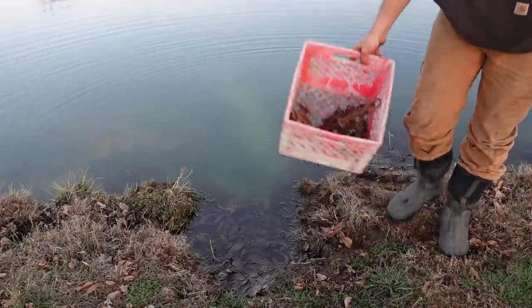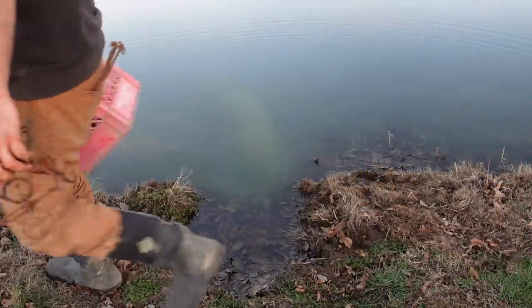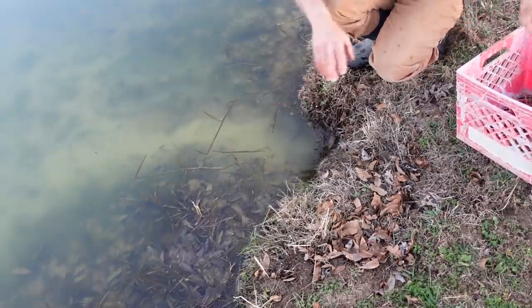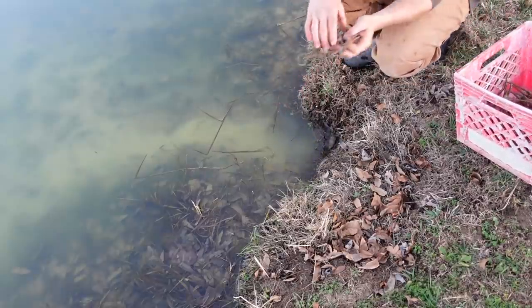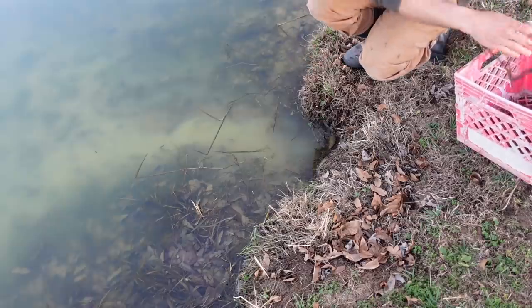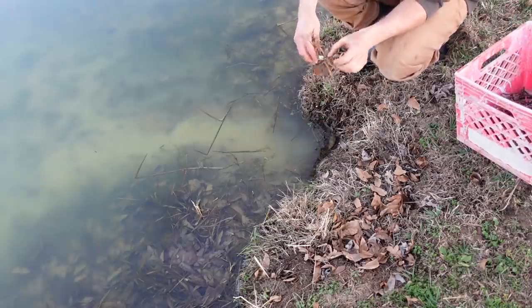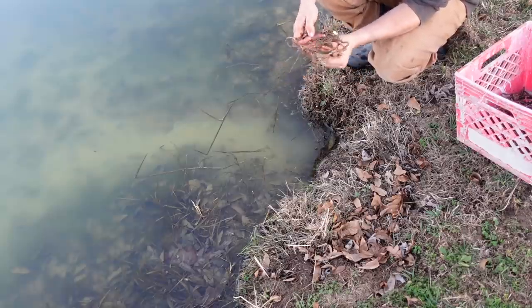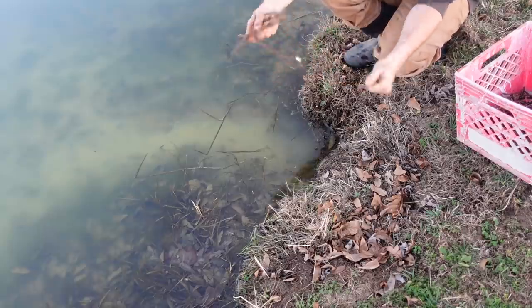So we'll move over here and we'll see how big this run is. All right, so this is a lot smaller run right here. So we're gonna go ahead and use a 110 in it. A 110 will just fill this out perfect.